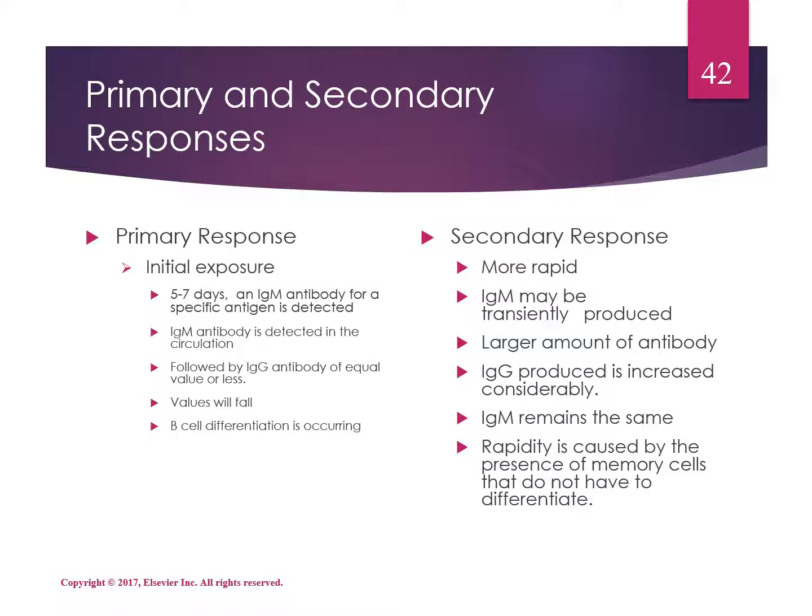So, your primary and secondary responses. Your primary response is the initial response. It takes 5 to 7 days. An IgM antibody for specific antigens is detected. Your IgM antibody is detected in circulation, followed by IgG antibody of equal value or less. Values will fall. Your B cell differentiation is occurring.